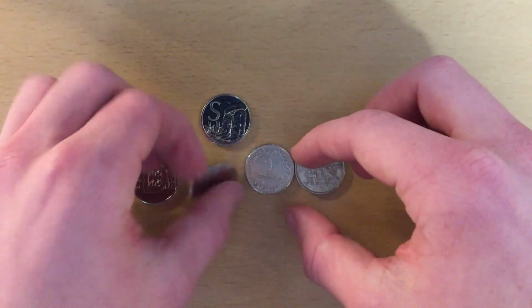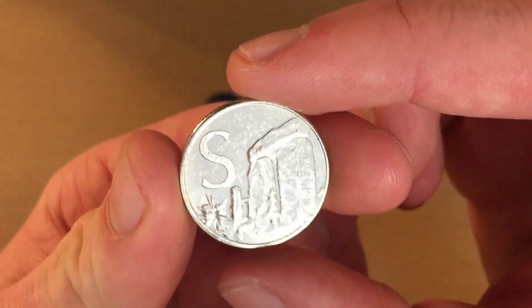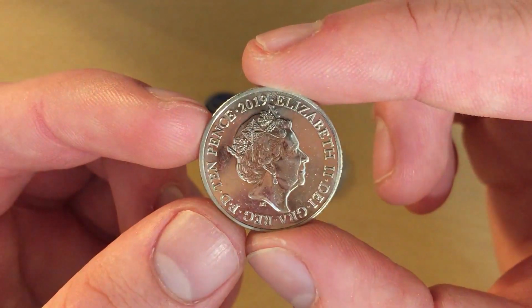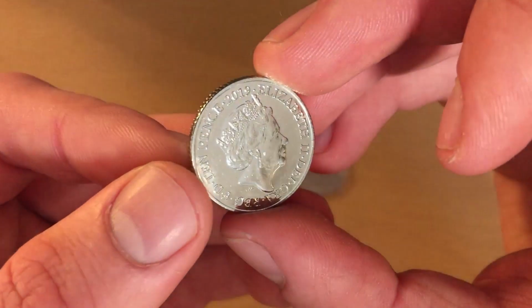We then have two S's for Stonehenge. I think S is the most common one I appear to be finding currently, and this is also from 2019. And so is the other one, I believe. Yep, there we go.